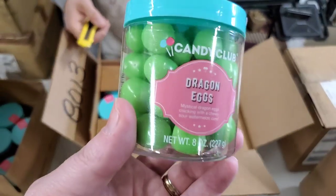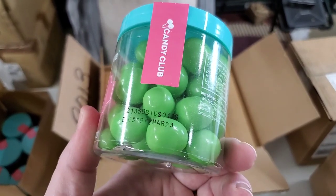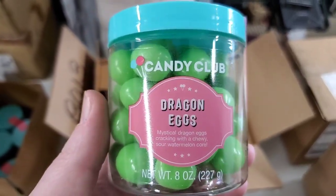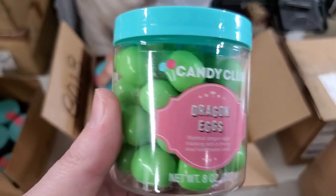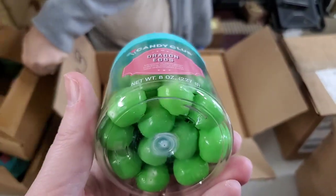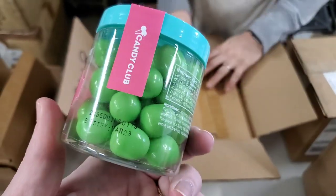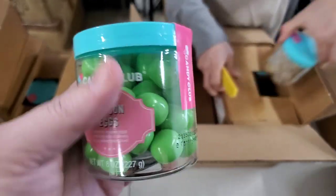Dragon eggs. What are dragon eggs? If you want to know where dragons come from, they come from in here. Mystical dragon eggs, cracking with a chewy sour watermelon core. Nice. Dragon eggs, just a fun candy, isn't it? It's a fun candy. All right.